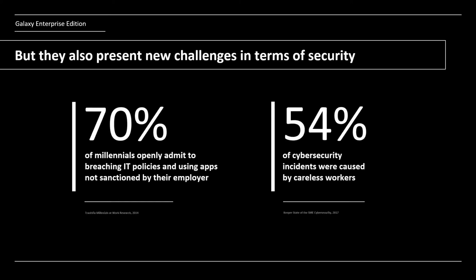Then, 54% of cybersecurity incidents were caused by careless workers. This can happen when they have a device without any biometric security, or they might not put a PIN number or a pattern on the device. They may leave the device behind when commuting on the train or a bus, and then realize they never put any security on it. Again, it opens it up to other people accessing the device and gaining sensitive information from your mobile or tablet device.